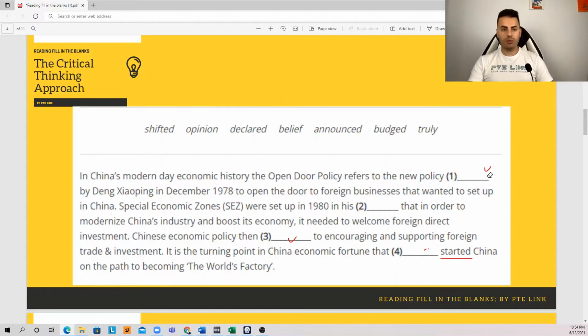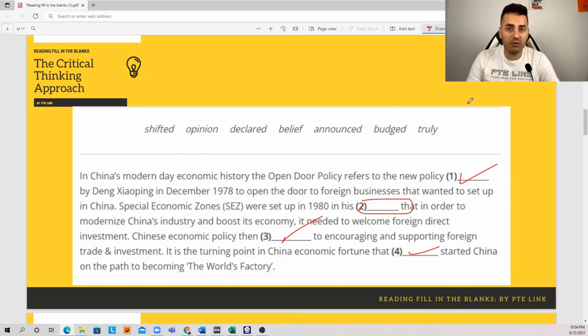Okay, but still, let's say, guys, that you could make one mistake here. It's all good. One mistake wouldn't put you in the red zone in one passage. At least you could get one as announced, this one shifted, and this one truly. And here, if you couldn't figure out the difference between belief and opinion, at least you got 75% correct.